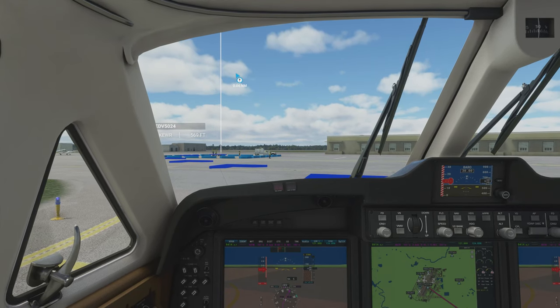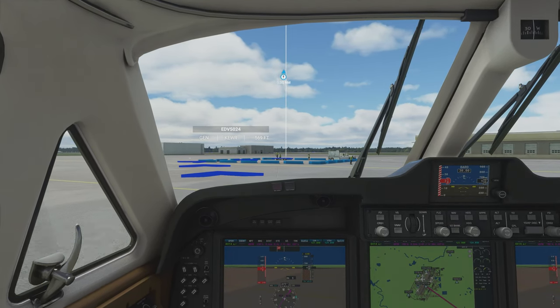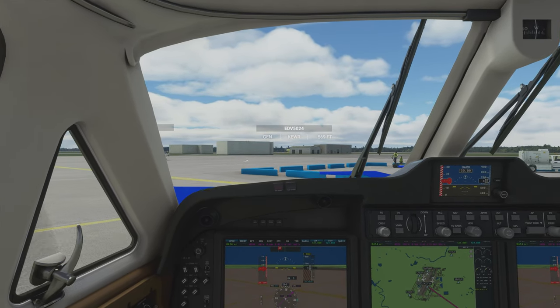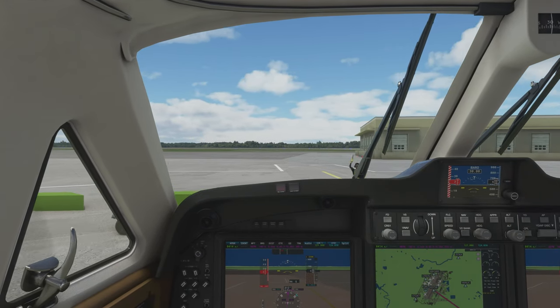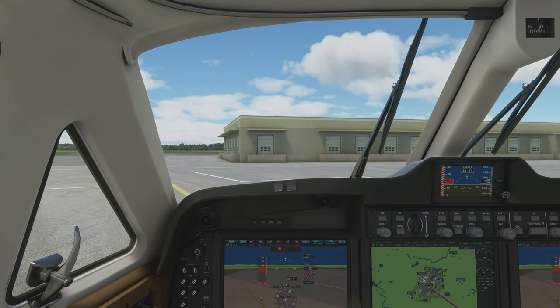Update on my T-rudder pedals, they are still working okay, but it does seem like I need to power cycle them first, even despite the soldering fix. They don't seem to want to... Ooh, too fast. I'm gonna run the guy over. Sorry. Yeah, they do seem to need power cycling. So now I just make sure to check them every time before I start a new recording.